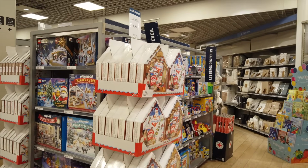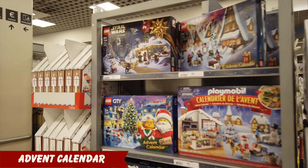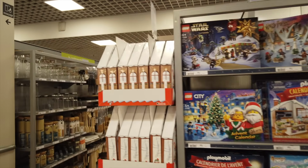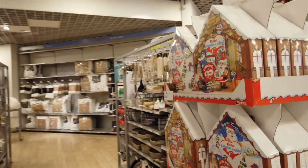If you find yourself in France before the holidays, advent calendars are really popular, and it looks like now, toward the end of October, they're already starting to stock them. Ones with kids' toys, and then also, as I come around the corner, Kinder, which I believe is a German brand, but they're very popular in France.